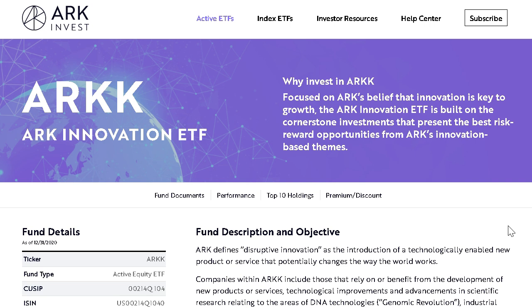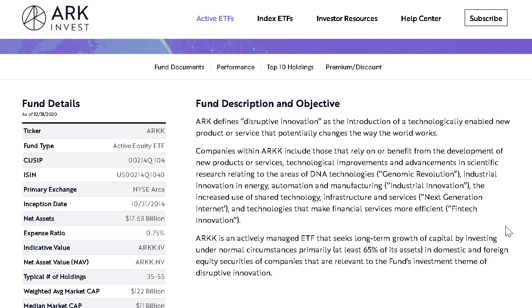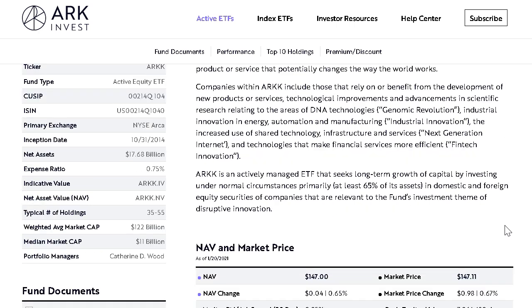So this fund is focused on disruptive innovation, and they buy companies who are planning to change the way we live our daily lives. These are some of the most innovative companies in the world in various different sectors, but one thing they have in common is that every single company in this ETF is working on an innovation or an improvement to how we conduct our lives every single day. And this fund is so large, it currently has net assets of over $17 billion.